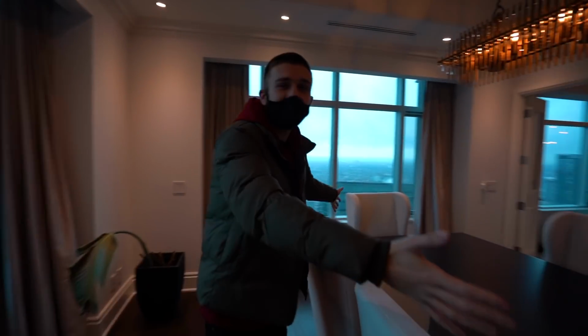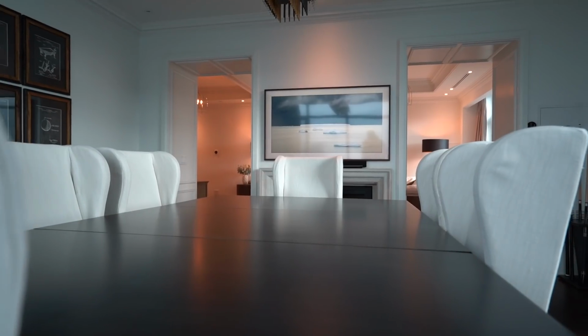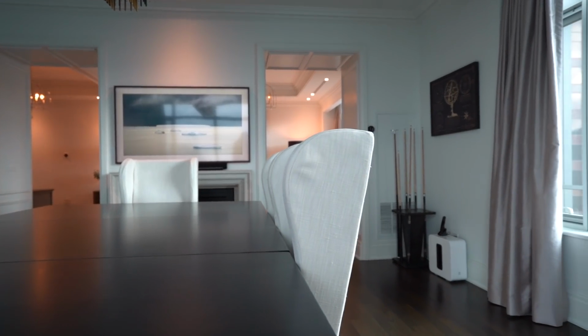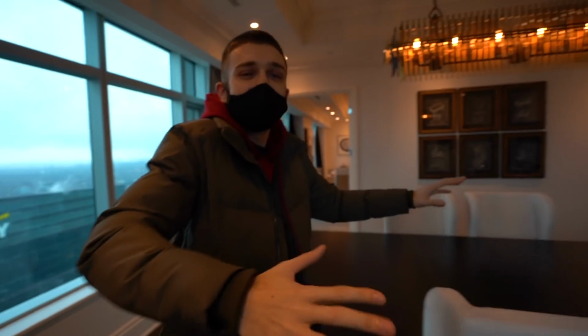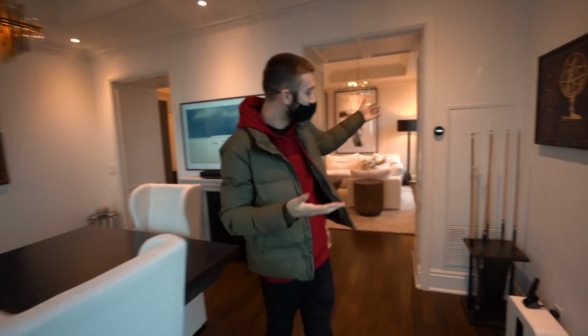And look at this dining table. It looks like a pretty regular dining table, but apparently these panels lift up and there is a fully usable pool table under the dining table. That is the coolest thing on earth, that there is a pool table under the dining table. And then you have all your pool cues here.